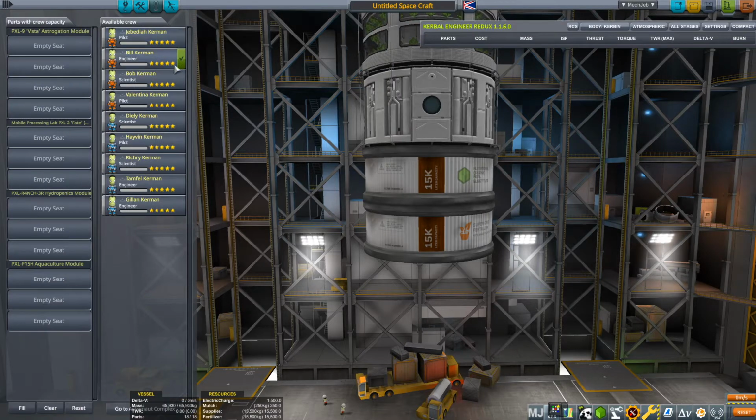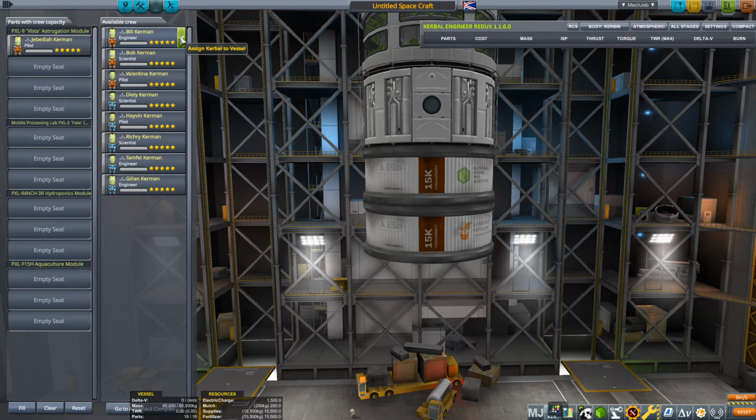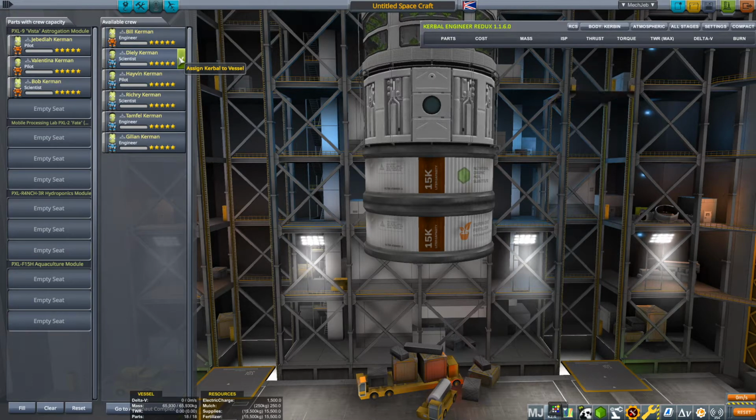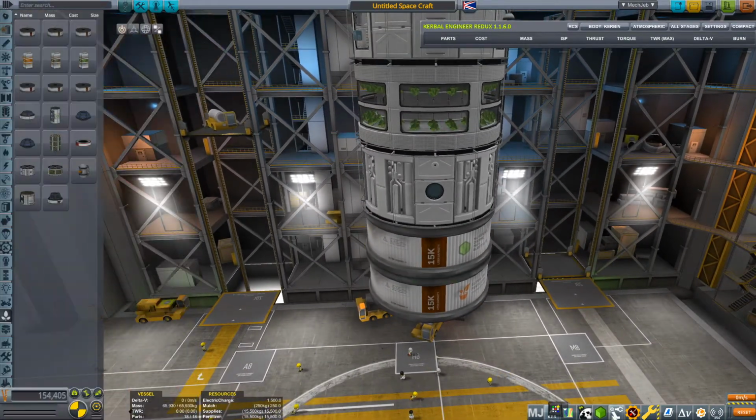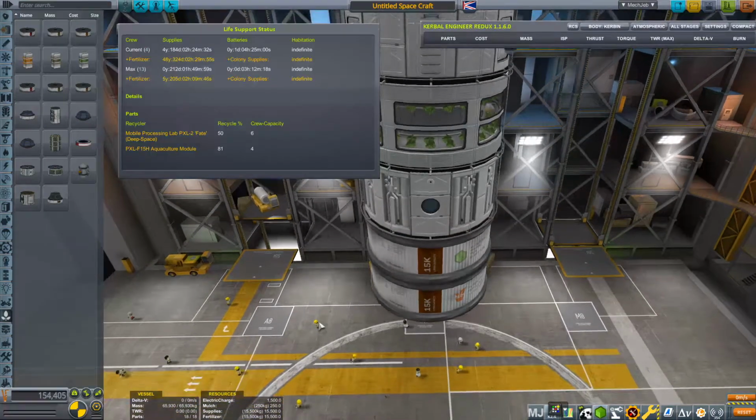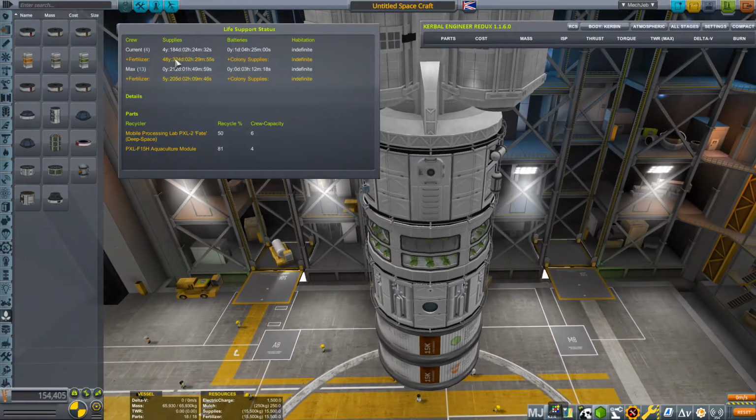Okay, let's throw 4 Kerbals in here. Who I would probably, well, I don't know who I'm going to be bringing, but just in the configuration that we will be bringing them. So I will be bringing 2 pilots, a scientist, and an engineer minimum. Right. And what kind of plus fertilizer? 48 years.